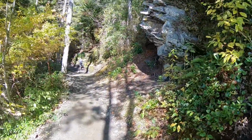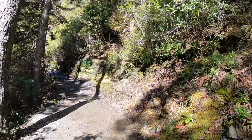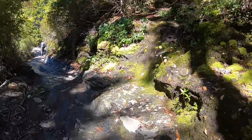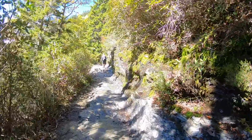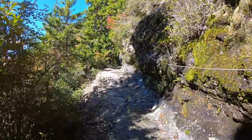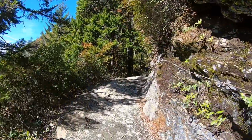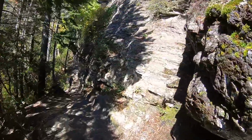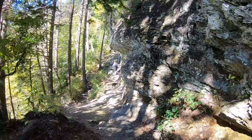Once we get to Alum Cave, which is just around the corner here, we will basically be at the halfway point. So we're making really good time as usual coming up here, but for the average hiker, expect to make several stops and take some breaks. If you're not used to the elevation climb, which is about 2,500 feet from the base to the top within 5.1 miles, then it can be kind of strenuous at times.